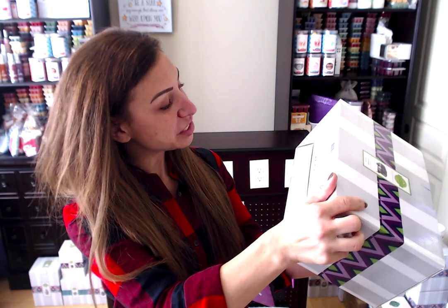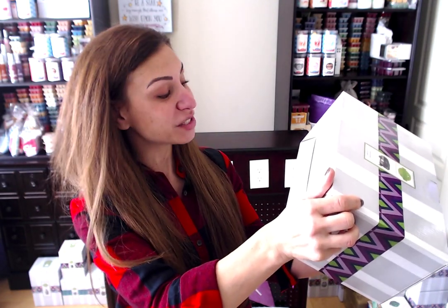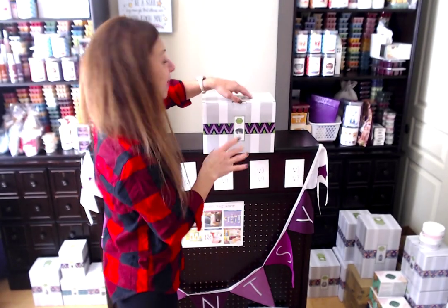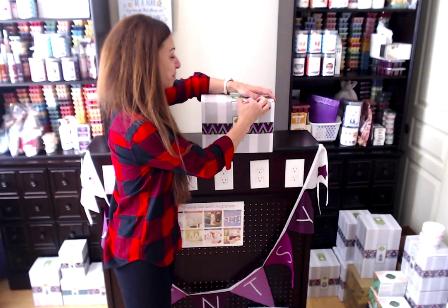So some information on it: it is 120 volts, 60 hertz, and comes with a 25 watt Scentsy light bulb. All Scentsy light bulb warmers come with a Scentsy light bulb. If you ever need more Scentsy light bulbs, contact your local consultant or myself, or shop online. Don't go to your local hardware store.